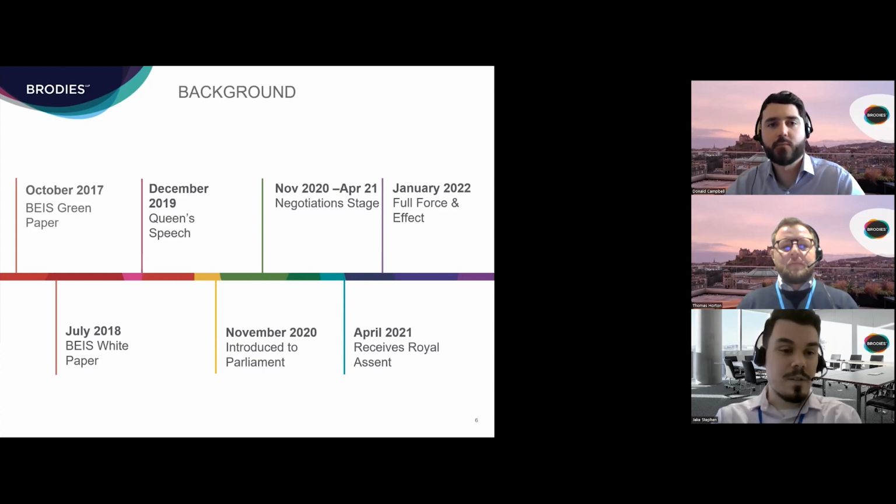The next key date that's worth noting is July 2018, where the BEIS published a white paper. This set out how the government planned to address the risks which it identified in the Green Paper in more detail. However, following many delays presented mainly by the COVID-19 pandemic and some increased tensions between the East and the West, the government later concluded that the proposals contained in the Green Paper did not go far enough. So the government went back to the drawing board to rethink its strategy.